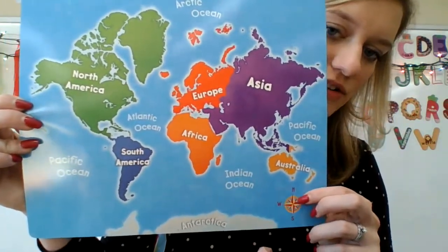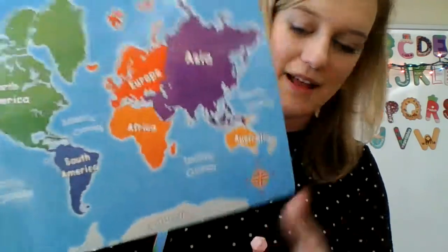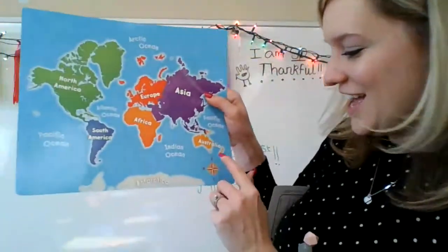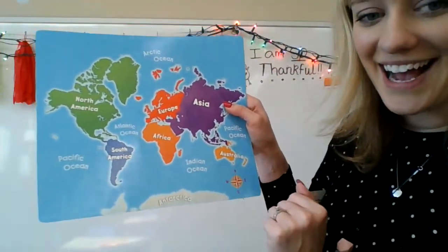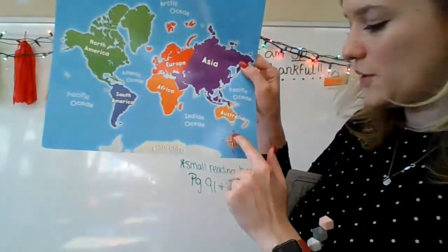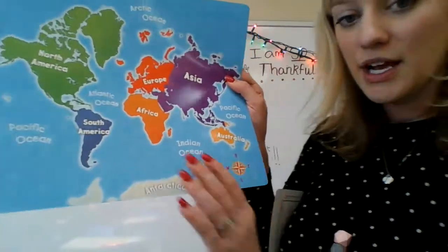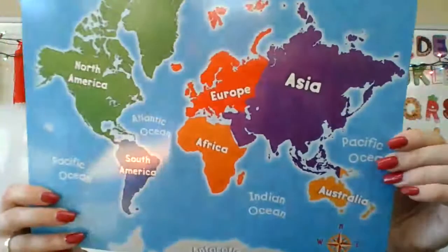It shows our 4 directions: north, east, south, west. It's so hard backwards. North, east, south, west. I was trying to do it looking into my camera, but it's backwards of where my hand moves. North, east, south, west. Those are our 4 directions, and this compass shows us which way is what.